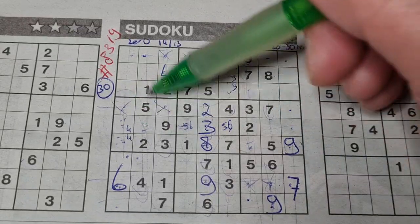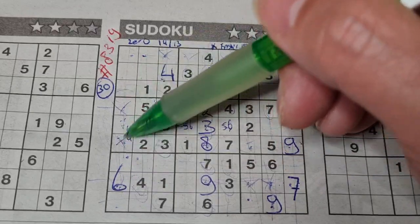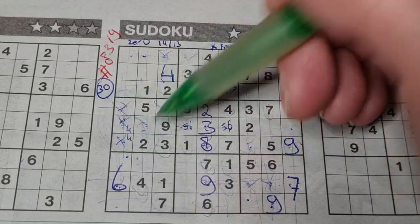1, 2, 3, 4, 5 missing numbers in this big square. One of the missing numbers is 6. We have a 6 in the first column, so no 6 in these 3 boxes. We have 6 in one of those 2 boxes in the middle row. No 6 in those 2 boxes. 1 box left for the 6 in this big square.